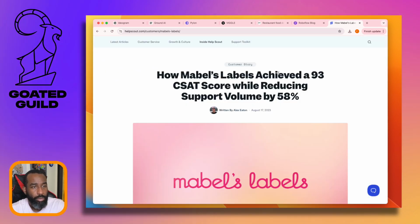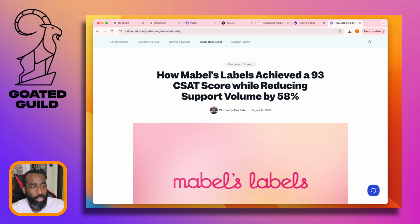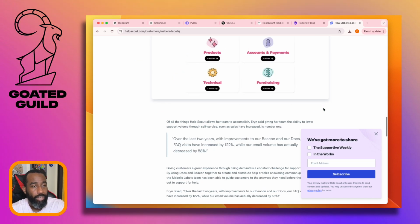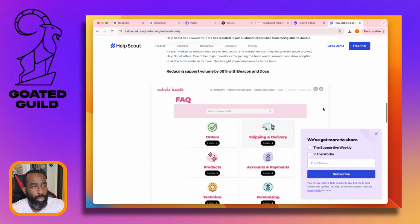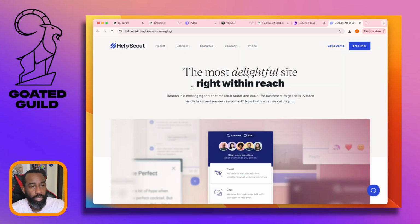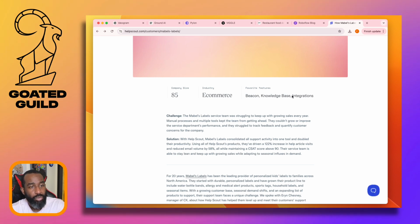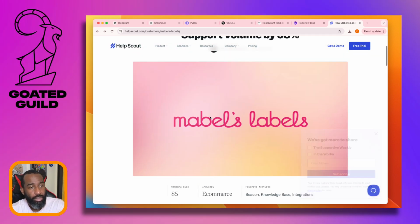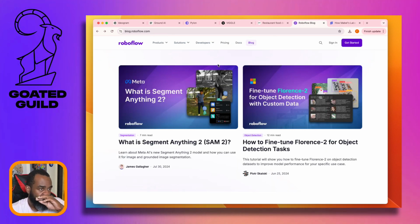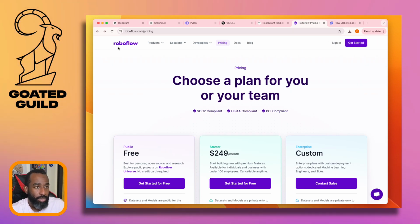Let's go. How Mabel's Labels achieved a 93 CSAT score while reducing customer support by 58%. They used to have videos, but this is what I mean. It's like favorite features, Beacon, knowledge base. So they tell you which features they use, and they tell you what the impact of those features are, like the top line. Those are the things I feel like a lot of these companies need.